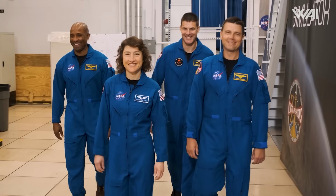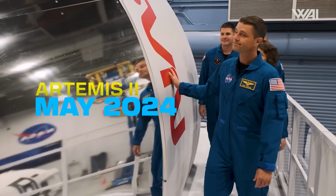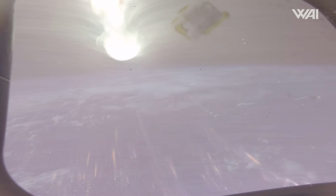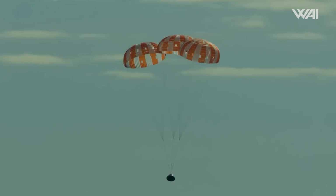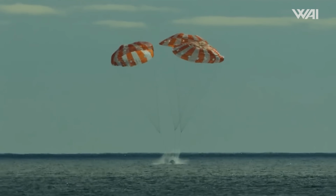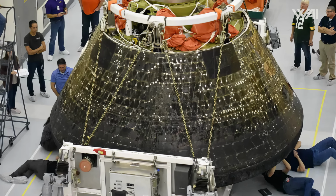It was believed that the first crewed flight of this capsule on Artemis 2 would take place around a year and a half later in 2024. However, that did not happen for several reasons. The most important of these was Orion's heat shield, which suffered a fairly substantial anomaly in which large chunks broke off during re-entry. Not good. Fortunately, this didn't endanger the capsule and it could still splash down safely. However, at the time, the engineers weren't sure why this even happened.